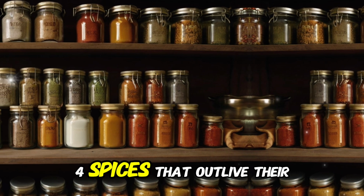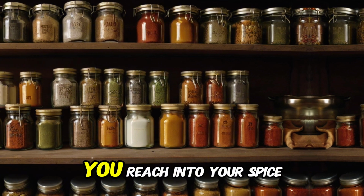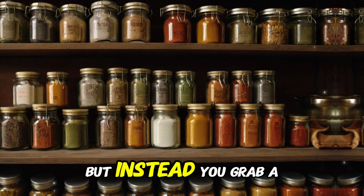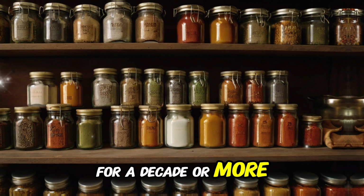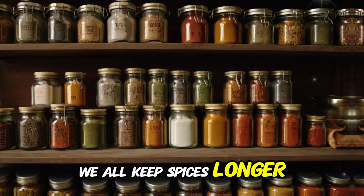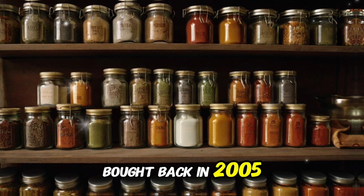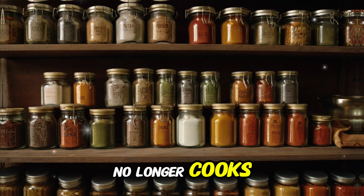4. Spices that outlive their flavor and their purpose. You reach into your spice rack for a dash of flavor, but instead, you grab a memory, a jar that's been there for a decade or more. We all keep spices longer than we should. Maybe it's the turmeric you bought back in 2005, or a tin of ground nutmeg passed down from someone who no longer cooks.